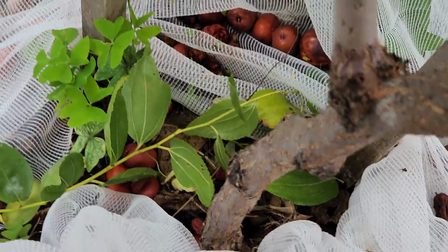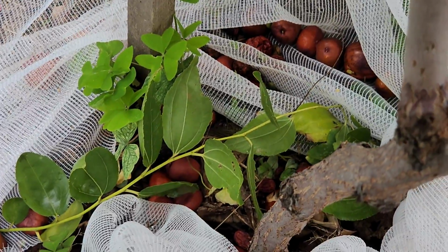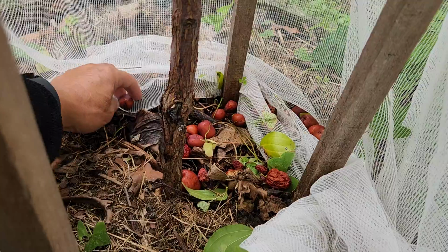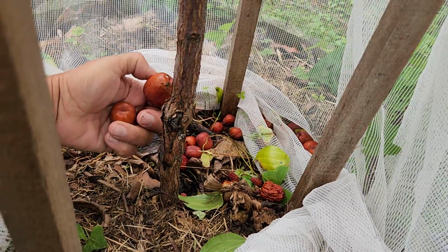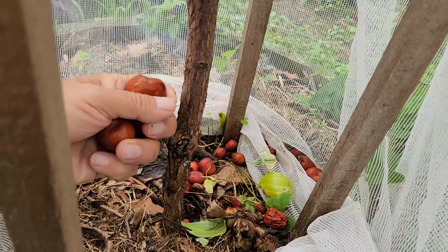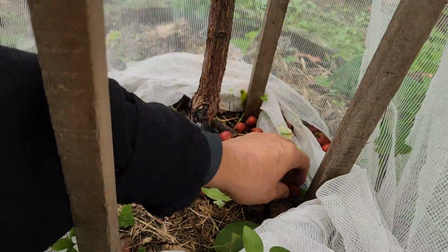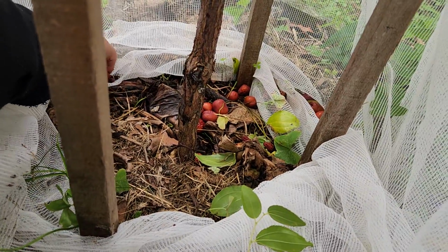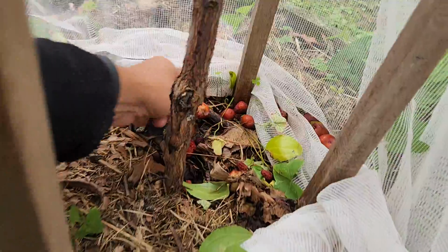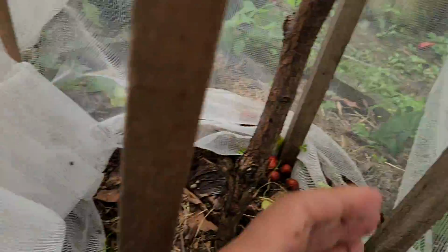Uh-oh. Look how many are down on the ground. Oh boy. Have to pick those up too. Nice. I'll take care of these later. I'll just put them in here for now. Most of them look fine. I'm sure some of them are spoiled too. Yep, that one's spoiled. These are the last ones, guys.